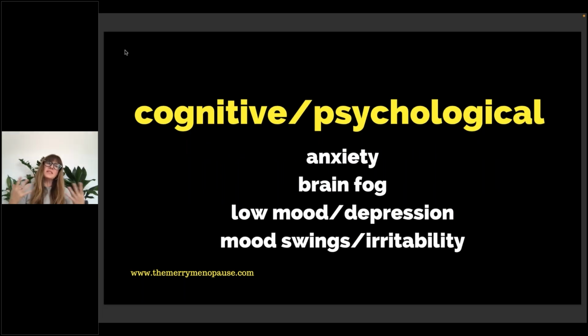So we have the cognitive, the psychological symptoms: anxiety, brain fog, low mood, depression, mood swings and irritability. These are the most common symptoms, and they tend to come on earliest and can have a big impact on our mental well-being. They're often ignored or brushed aside or misdiagnosed and mistreated. Many are put on antidepressants at this time because these symptoms are not linked to perimenopause and hormonal changes.